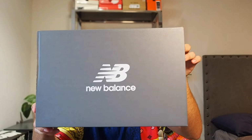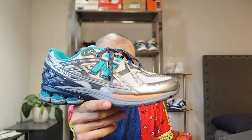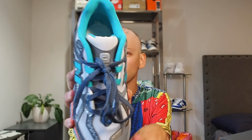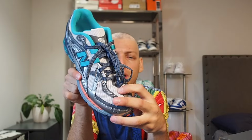Turquoise laces. I just realized I completely forgot to show you guys the box, but it's a pretty simple NB New Balance logo box. Size tag right there, nothing much to talk about. Both sides of the shoe are basically the same, the left and the right. And I just realized that on the logo it's actually not an NB, it's a WB, which stands for Whitaker, I believe. And then you got N on the front right here, N right there.